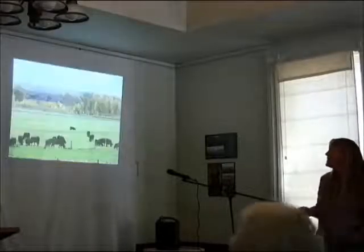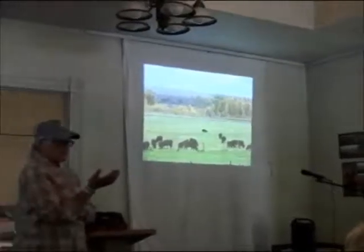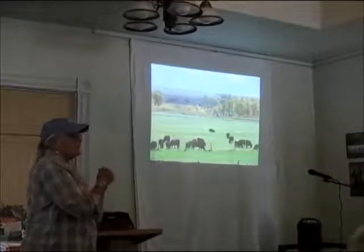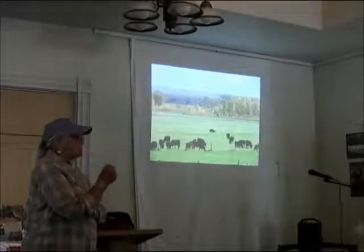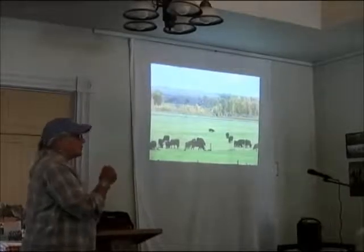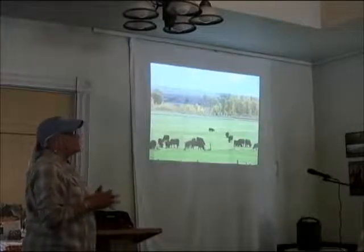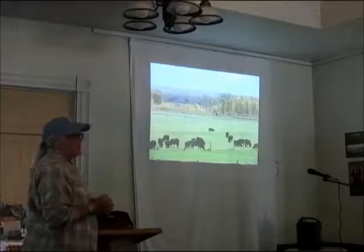We also get the leftover mash from Mahogany Ridge when they make their beer. And so we feed that. And they love that stuff. So they are pretty easy to move around now. Because you drive in with a pickup, they can come rolling out of the hills because they think that you're bringing them some more of that stuff. It was a great training tool.